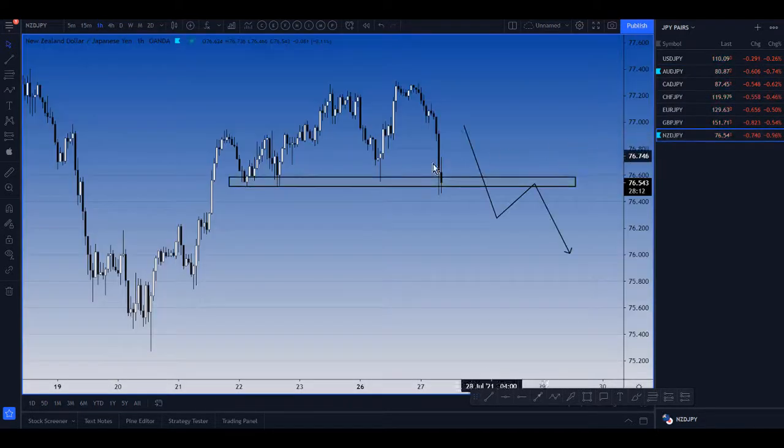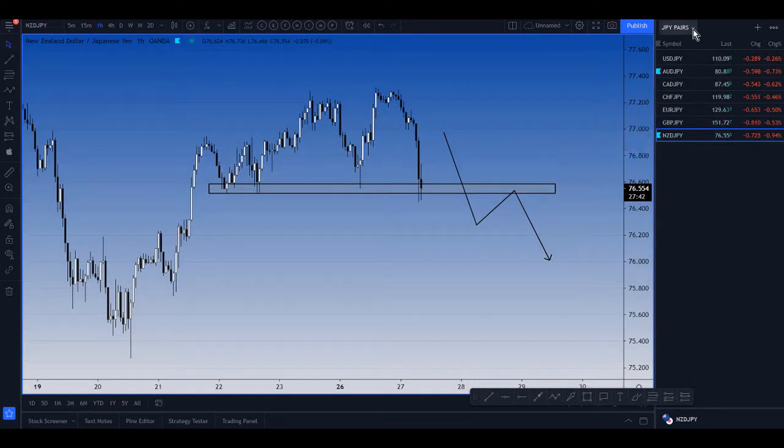Kiwi yen, similar picture. We've got support here. I want to see it break. I would like to see it retest. Then I'm looking to sell from here somewhere down into these lows here. So Aussie yen, Kiwi yen of interest, but it's on the watch list if you like, but no setup as yet. I need to see a clear break to the downside, correction, and resumption of those sellers.